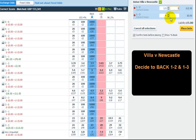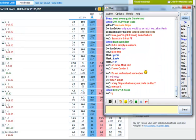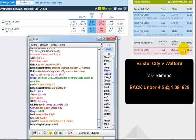Back to Villa Park, and the score is still 1-2. We have already laid 2-2 to reduce our red, but we're looking at a £10 loss if it stays 1-2. There's about 10 minutes left, or 15 minutes left, so we've taken some action there by backing 1-2 and additionally backing 1-3.